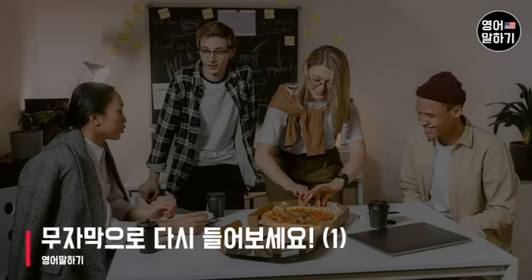Now, the last description of a pizza. He ordered it with thin crust. Now we know thin is skinny. But crust, what is crust? It's the bread part of the pizza. The outside part. Okay, so that's the crust.